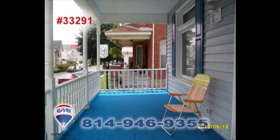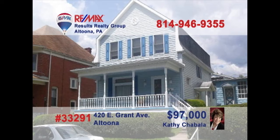The only thing missing is your personal touch. The possibilities for this house are unlimited. Contact Kathy Shibala to learn more about this amazing opportunity.